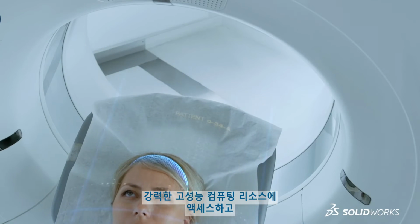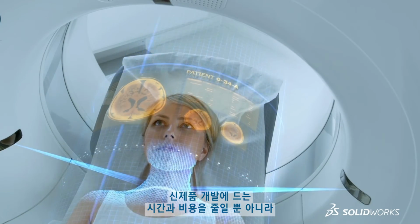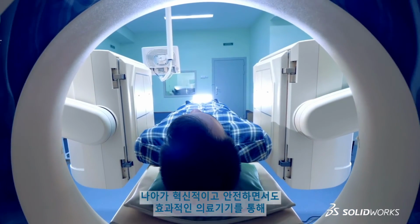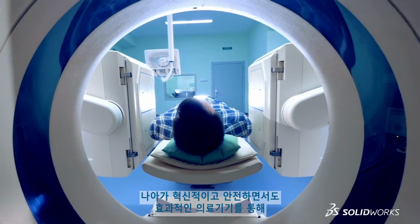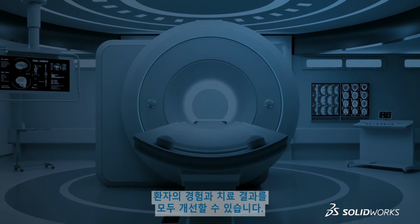with a secured and unified cloud-based solution, reduce the cost and time of new product development while ensuring traceability and defensibility, and improve patient experiences and treatment outcomes with innovative, safe, and effective medical devices.